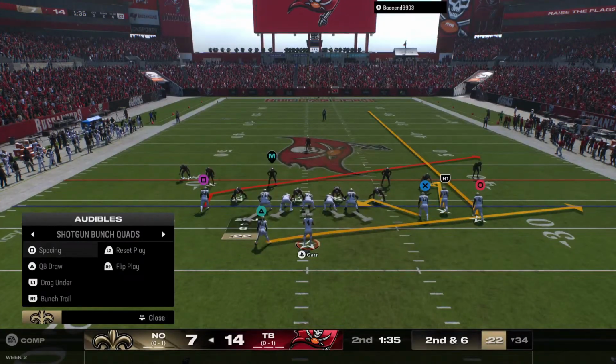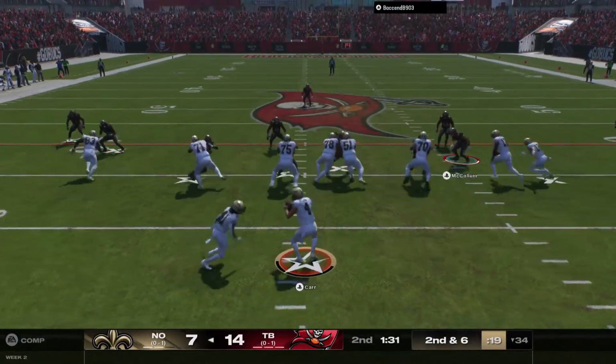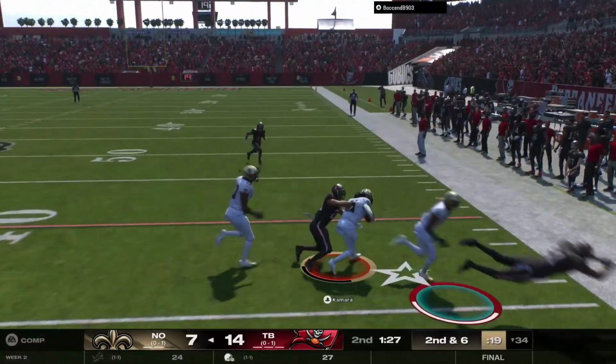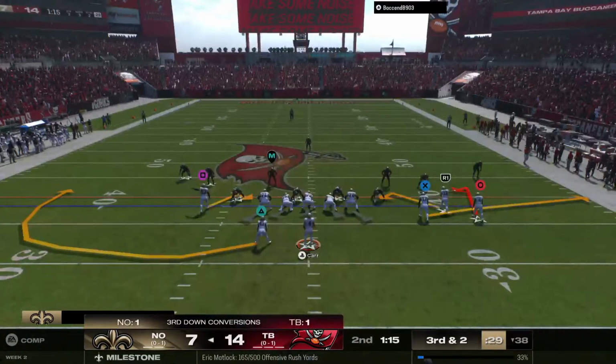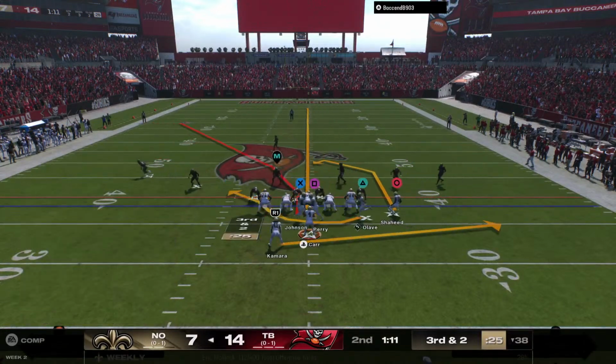Now the Saints hustling people forward. They need to get set. Kamara running out of the gun. And that tackle stops him after a solid gain. Now the Saints hustling people forward. They need to get set.